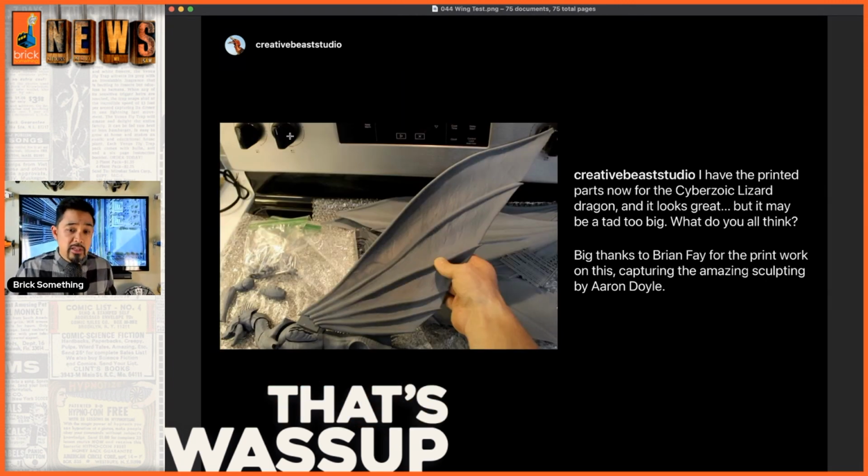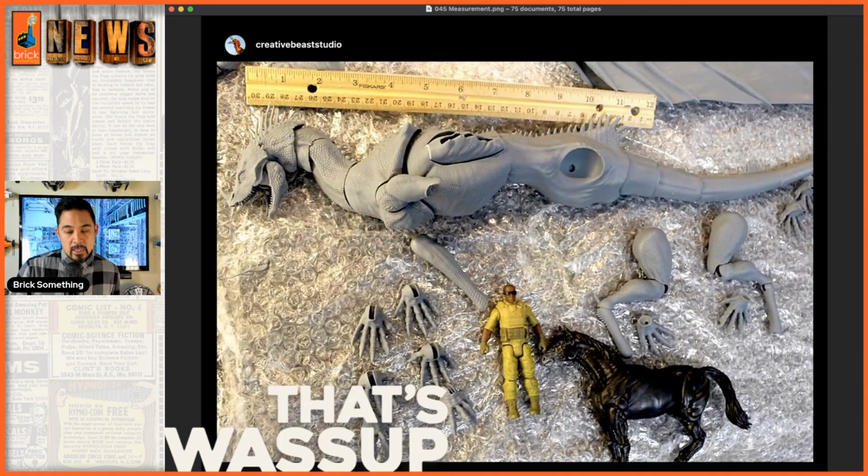He also showed this gigantic wing. This thing is going to be huge. He even says in his message, maybe a tad too big. I don't know. It's definitely going to eat up a lot of shelf space, but that thing is going to be ridiculously cool. Here he posted a shot for scale, head to butt before the tail starts. We're talking already 12 inches. This line is going to be crazy good.